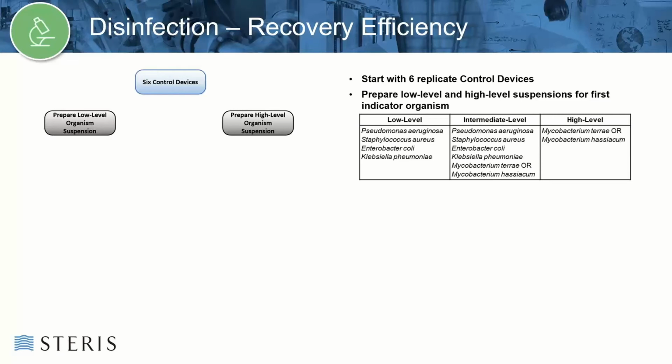And while we're talking about organisms, I should be clear that when we are validating low-level, intermediate-level, or high-level disinfection, there are different acceptance criteria for each of these. So for low-level disinfection, the current acceptance criteria is a 6-log reduction of these 4 organisms. There's some variability in the Klebsiella, but generally the first 3 are clearly defined in the technical information reports.